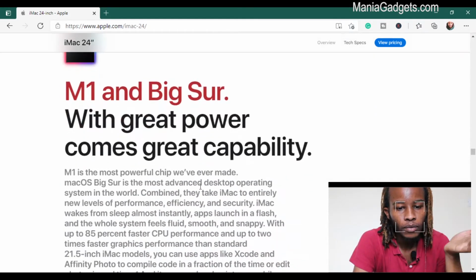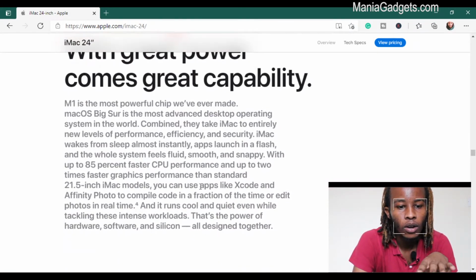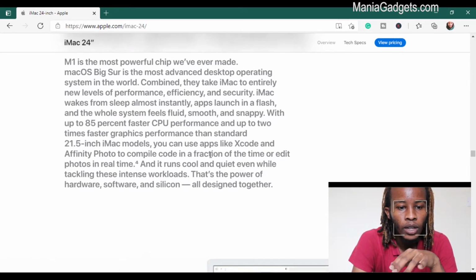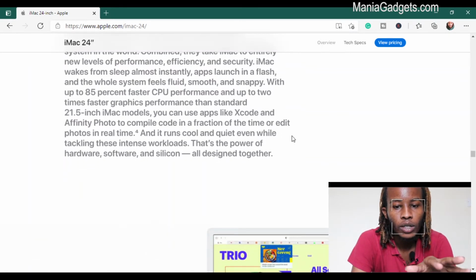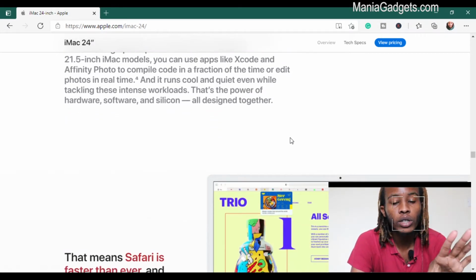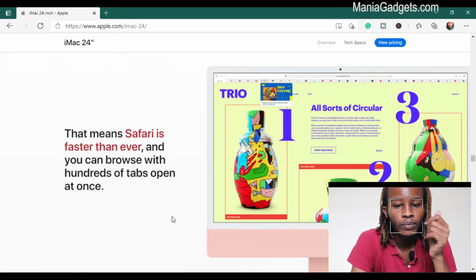Wow. macOS, wow, it's awesome. 85% faster CPU performance and 2 times faster graphics performance than standard 21.5-inch iMac models. And wow, you can use apps like Xcode and Affinity Photo to compile code in a fraction of the time, or edit photos in real time. Runs cool and quiet, super important. I know some computers just heat up, so it's cool. Also, you don't want it to have noise, so quiet, awesome. Safari is faster than ever, awesome.